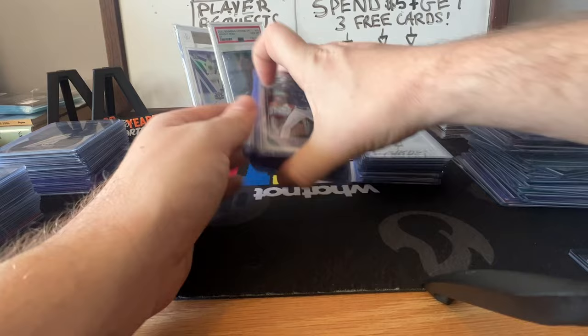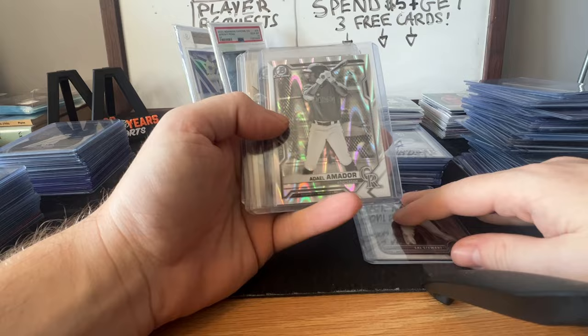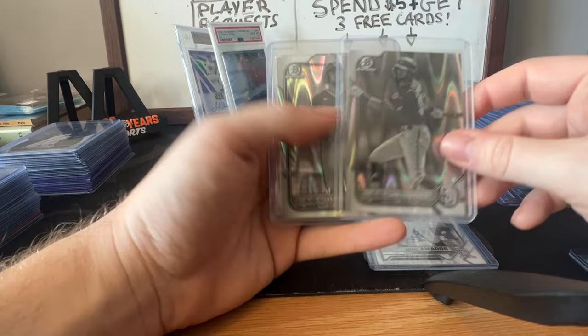Here's some Ray Waves. Sal Stewart's climbing up the Reds rankings. Love this kid. That's a first Ray Wave. Adael Amador, we've talked about him a bunch. Skyrocketing up the rankings. Zavala, my guy, Jacob Marseille, MVP of the Arizona Fall League.